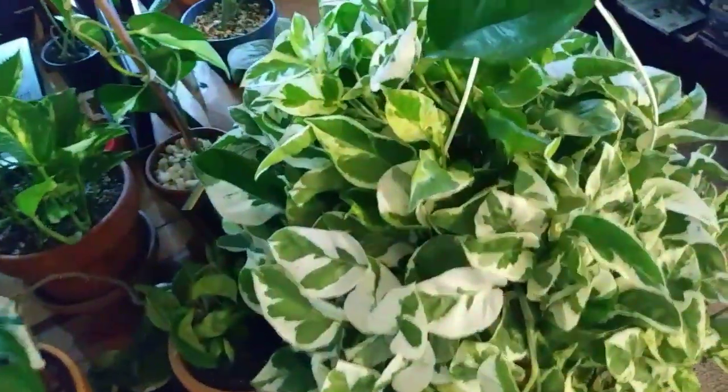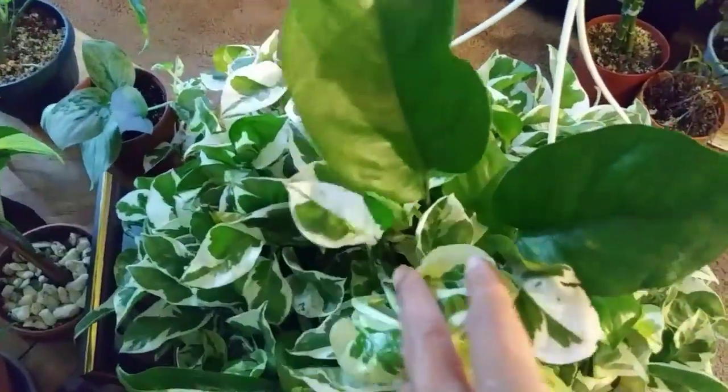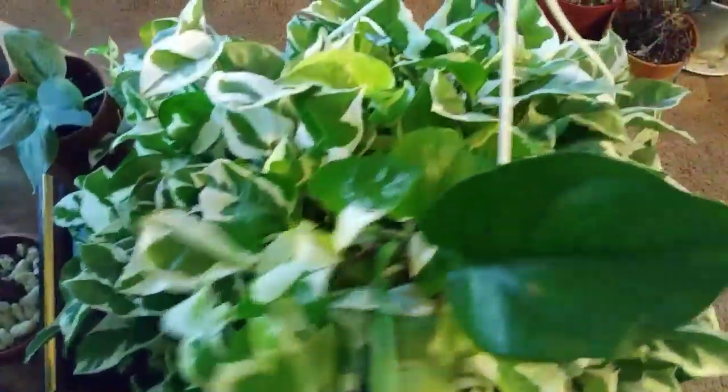She's been sitting on this table to keep her from falling. I don't want her to damage anything, because she's hanging directly over my television, and I don't want to break her if she does fall. So I'm going to have to find a new hanging apparatus for her. She deserves better. And last but not least on my table here is a Hindu rope, and she's hanging out here in her cute little terracotta.